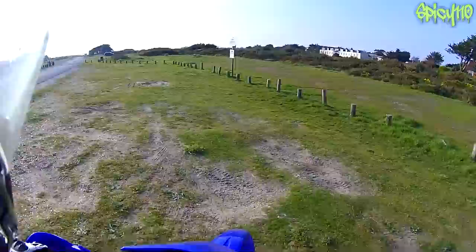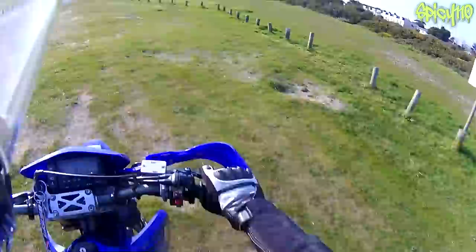Wearing the same gear all year as I do, I mean, I'll wear these gloves during the winter. They're summer gloves.